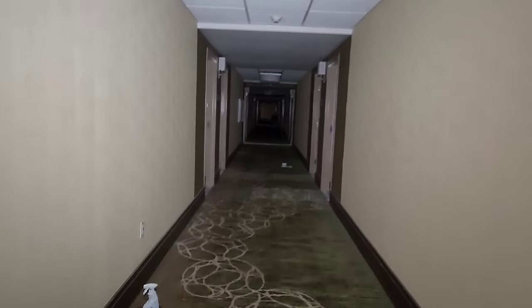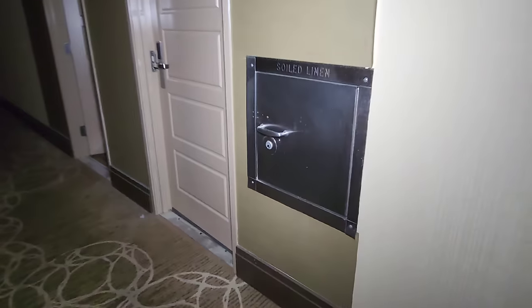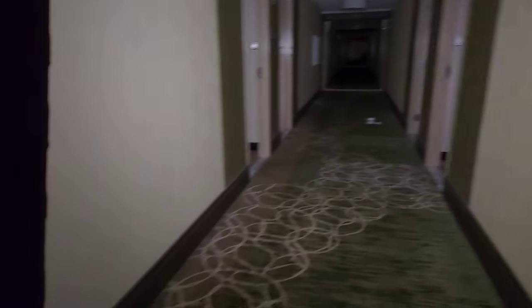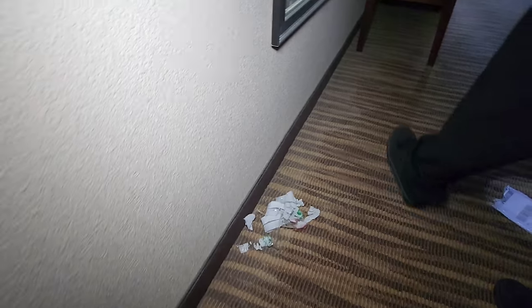They have a laundry chute. Right here. There's a laundry chute. Send it downstairs. Huh. That's the first time I've seen one like that. I think someone stayed in this one. Uh-oh. Room 224. Yeah, maybe.